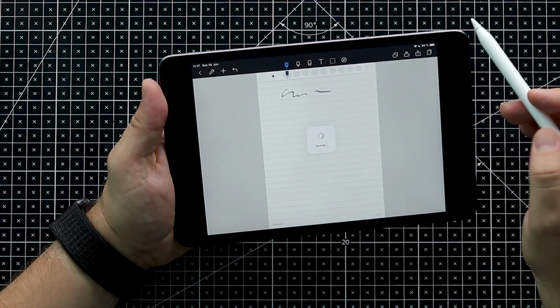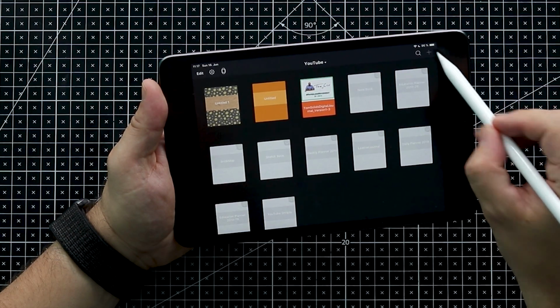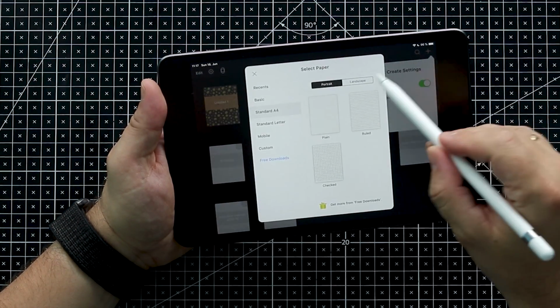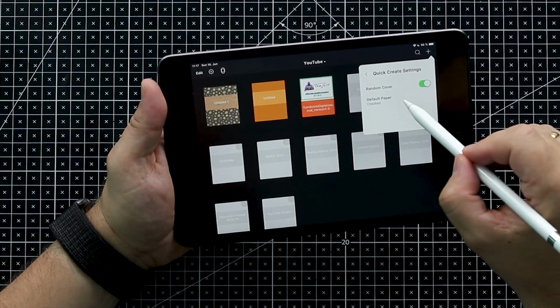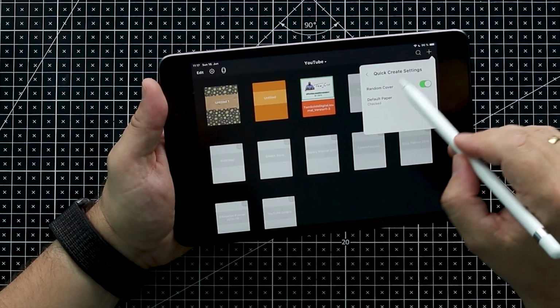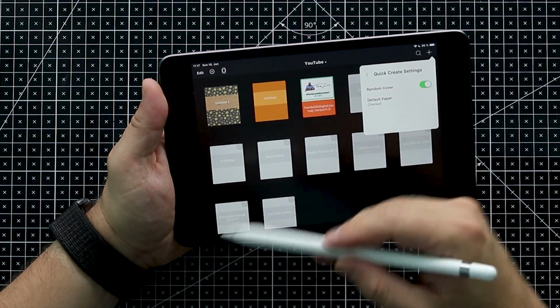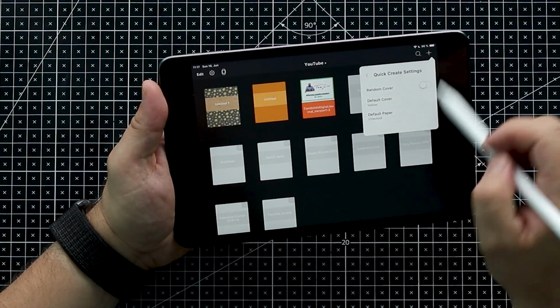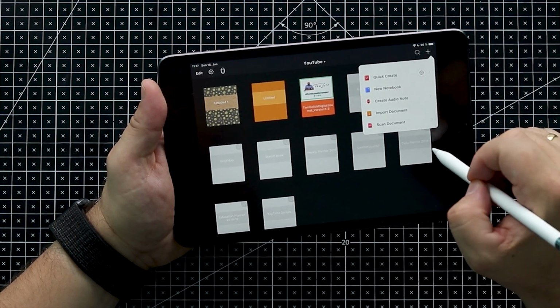So if you just go back to your notebooks, just press the plus button. Here's quick create, so we can choose if it should be landscape, which is what I'm using actually, and what should be the default paper and so on. And we can use the random cover, so it picks a random cover all the time, or a default cover, so I know it is a quick note, and we can just leave it like this.